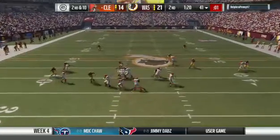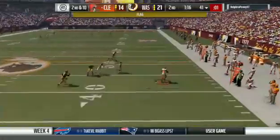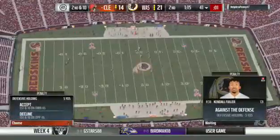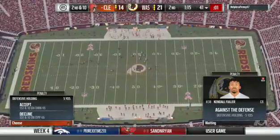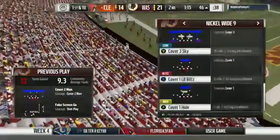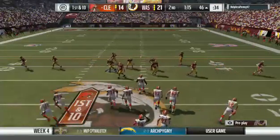They snap it at 1. Now it's Griffin. And there's a flag on the play. Eluding the pressure right. And he is out of bounds on the other side of midfield. So the offense has it 1st and 10.